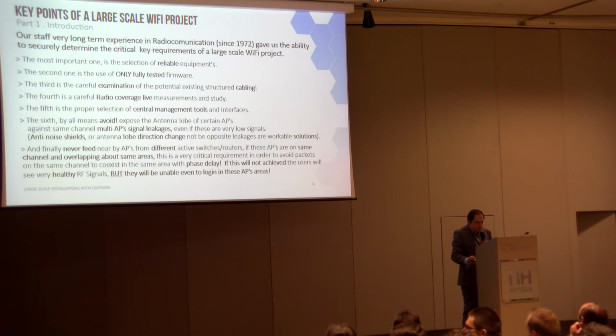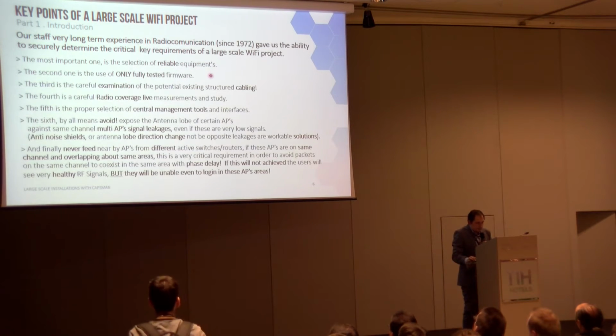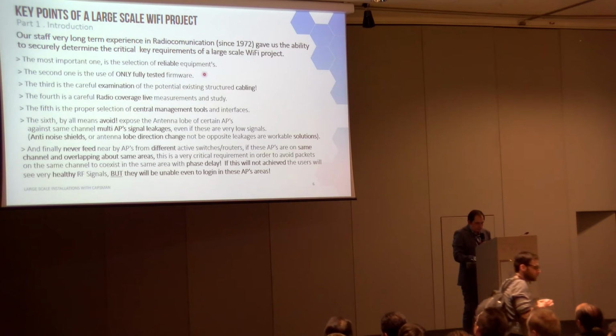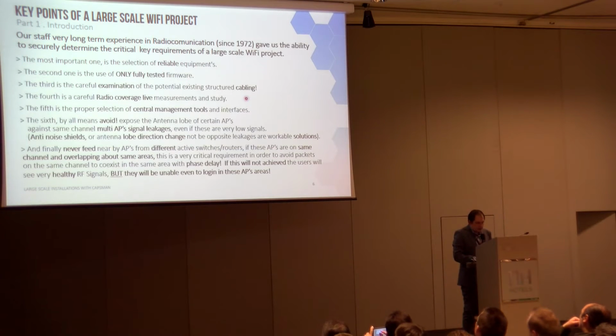Wi-Fi major key points. Equipment reliability. Only tested firmware. Structure cabling reliability. Careful radio coverage study. Reliable central management tools.